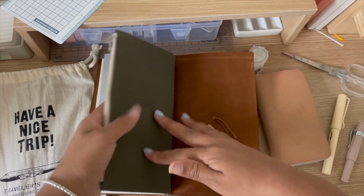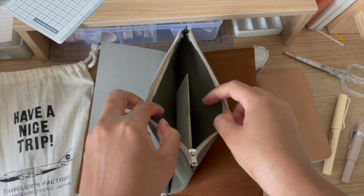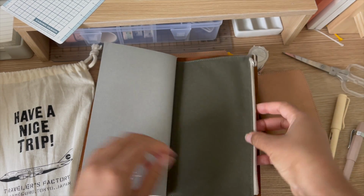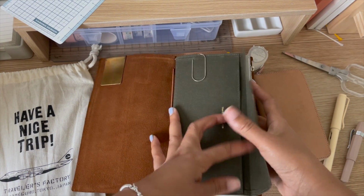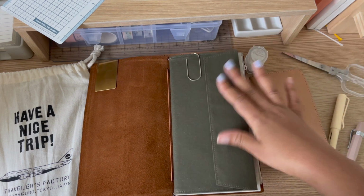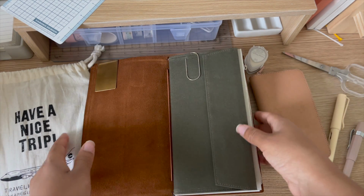So it's officially Traveler's Notebook, but you get it from Baumkuchen. And then on this side, I don't really have anything in there. It's just like your traditional zipper. Oh, I have like a note. But I like this. The zipper is a little harder to zip up. So I think the new ones, which are just straight Traveler's Factory, not a collab with Baumkuchen, the zipper has been adjusted to be a lot quicker and easier to use.